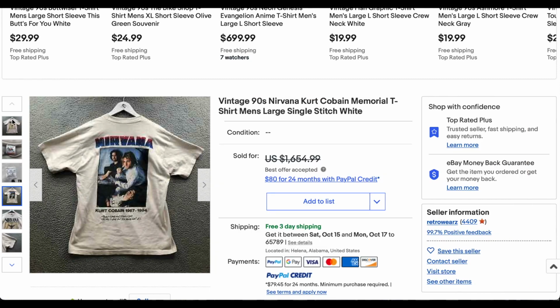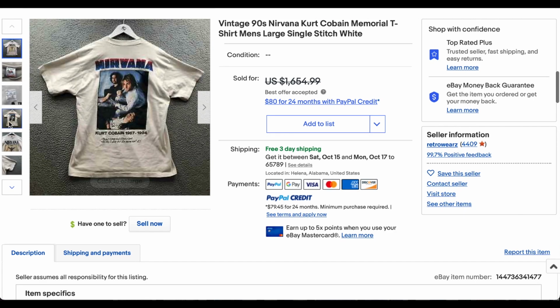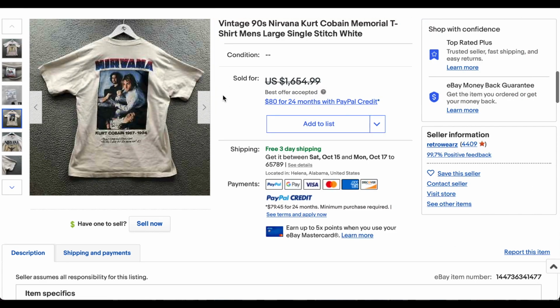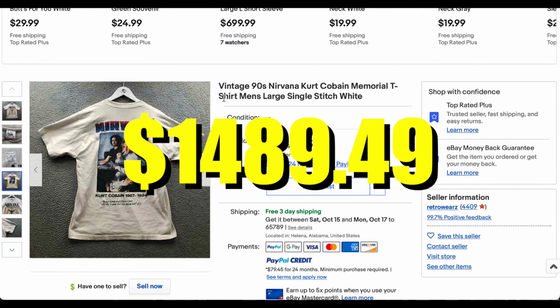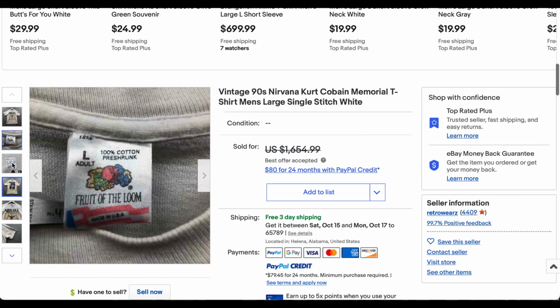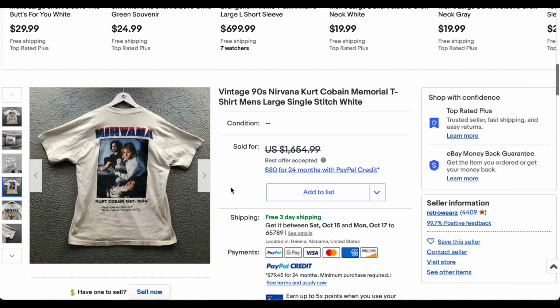Yeah, super dope. One of the cooler tees. I don't think it was probably licensed. It probably was an unlicensed bootleg, but that's still pretty cool. This one sold for $14.89 with free shipping. Super cool t-shirt, definitely one of my favorites, especially the back graphic here. I think it's really sick. So cool t-shirt.